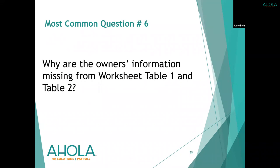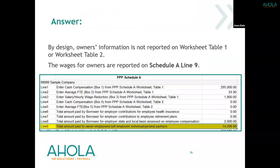Another common question is, why is the owner's information missing from Worksheet Table 1 and Table 2? The answer is that the PPP rules require the owner's wages to be listed separately on Schedule A, line 9. The owners are not listed at all on the worksheets Table 1 or Table 2.